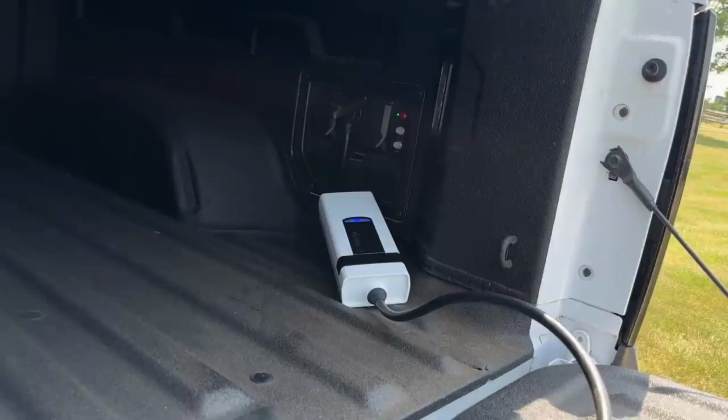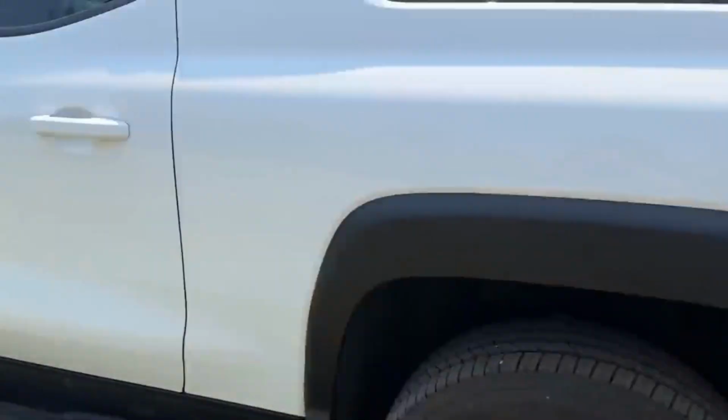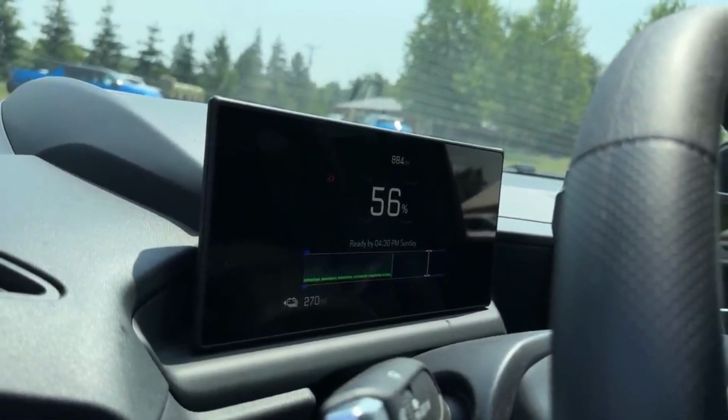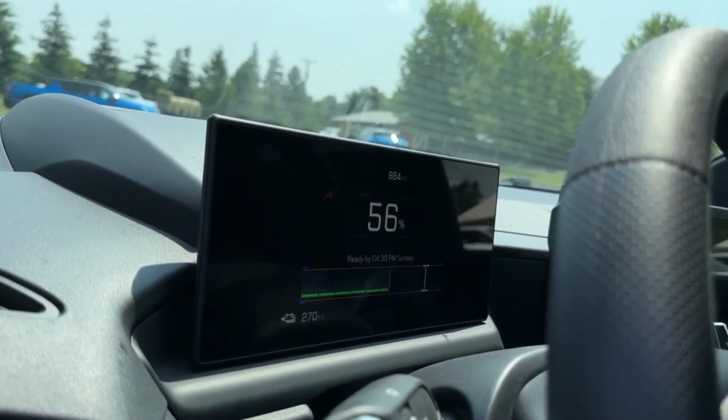And before I drive, we need to find out one important thing. Can it charge itself like the F-150 Lightning? Can you charge the Silverado from the Silverado? And we are plugged. Aha! It'll be ready by 4:30 p.m. on Sunday, and today is Wednesday. So, confirmed unlimited electric power.